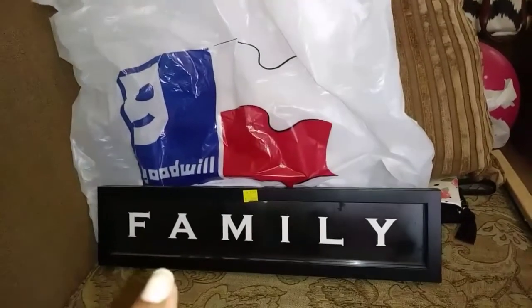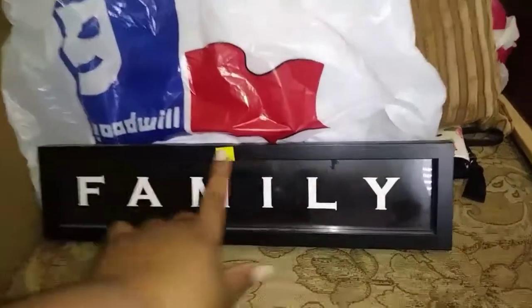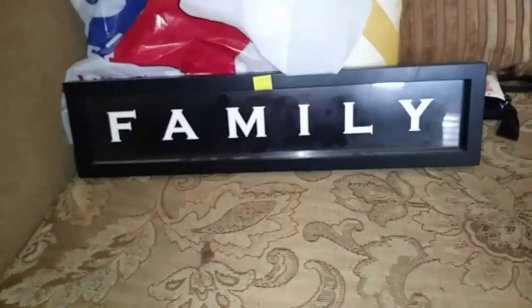Okay, guys, I got this cute little frame. Now, the frame itself, what it says already is family, and you already know it's cute. I think this is plastic, got a little plastic covering in front of it, but you can actually take it out and you can put whatever you want in it. So I might change the saying, I'm not sure yet, but hey, we love family.